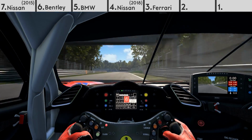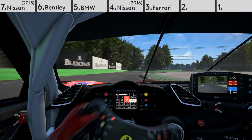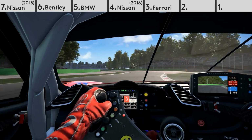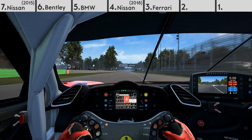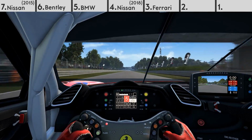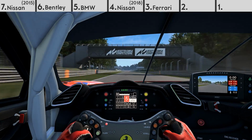Now coming into Ascari, this car can take the curb on the left quite a lot, as you can see there. Gets a bit unstable, but it's quite easy to catch. On exit, I get lucky again. This car doesn't quite like that bump on the exit, but it can be done as long as you hit it in the right place.